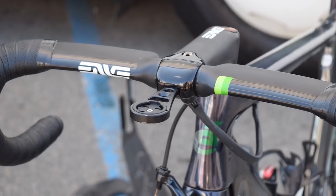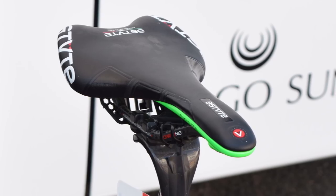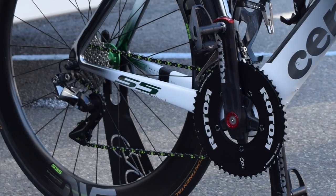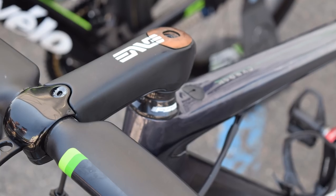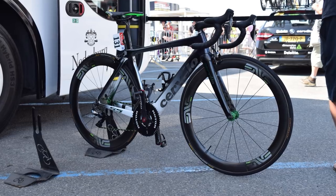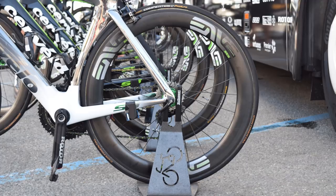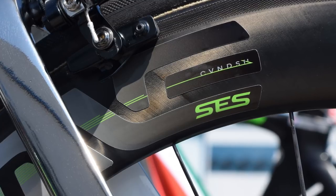Emerald green Chris King R45 hubs, a colour-coordinated Arundel saddle, a green KMC X11 SL chain, and custom green bands on the NVSES Aero handlebars continue the green theme. As well as the custom painted frame and colour-coordinated components, Cav also has custom decals on his NV4.5 SES wheels.